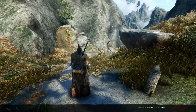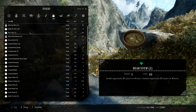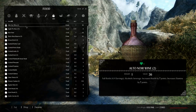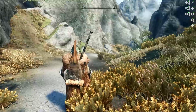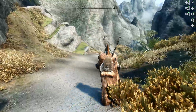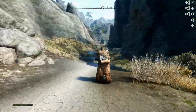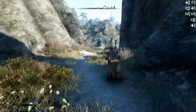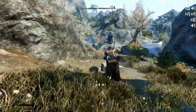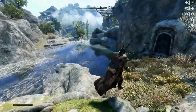Oh, before that, gotta have a little bit of food. Going with the same strategy, I'm just gonna go with health regen, stamina regen, and magicka. A little bit of wine. That should put us in a good place. And now we start running. Like, orcs are really, really strong creatures, right? They have mighty endurance. They have a damn good health pool, and they happen to be really fierce.